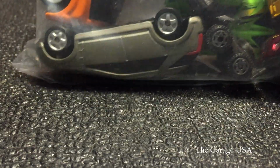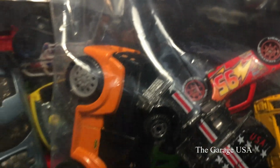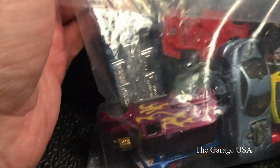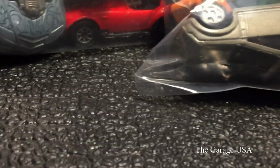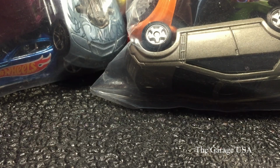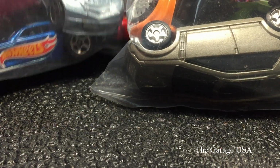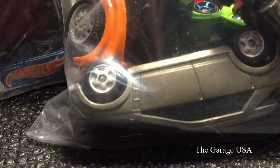So I ended up with 2 bags of die-cast cars, and I ended up paying about $4 for both bags. So let's take a look at what's inside these and see if I can get some inspiration or figure out if there's a car in here that I want to fix up or restore. I don't know. Let's take a look and see what we've got.